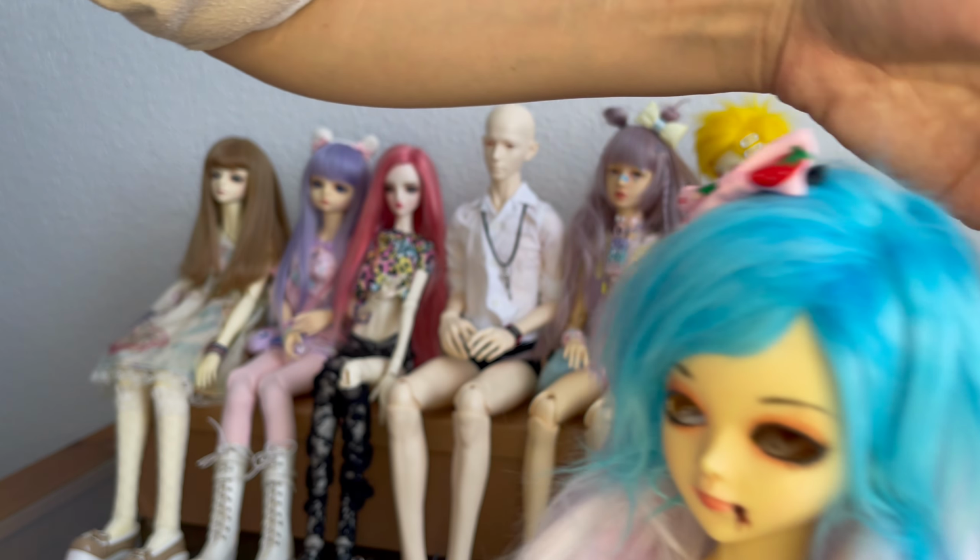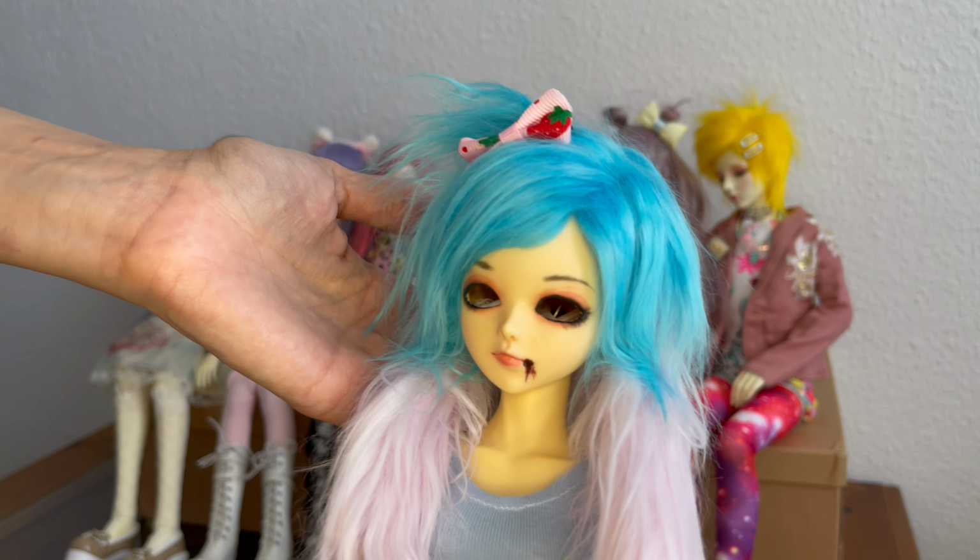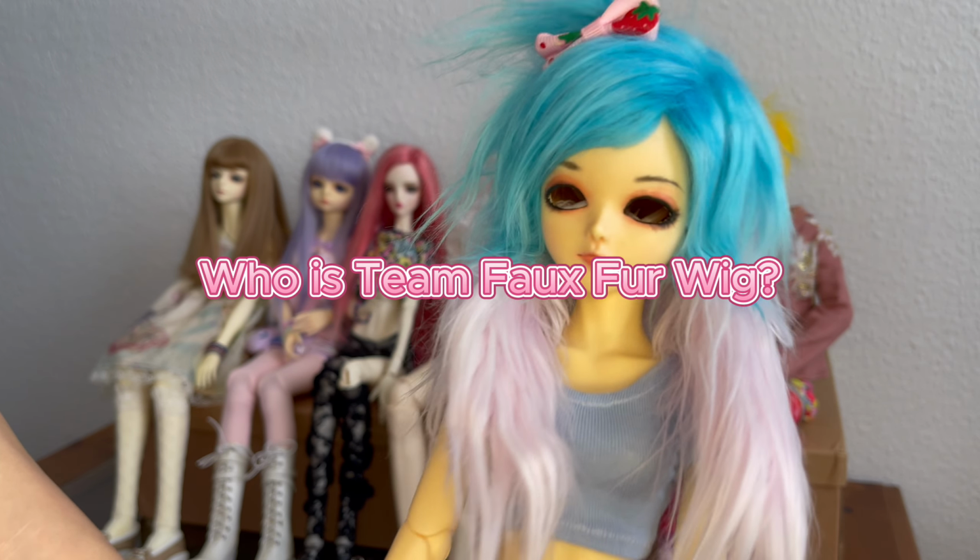She will keep that wig for now. I really like it on her for some reason. Gives me some very nostalgic vibes.